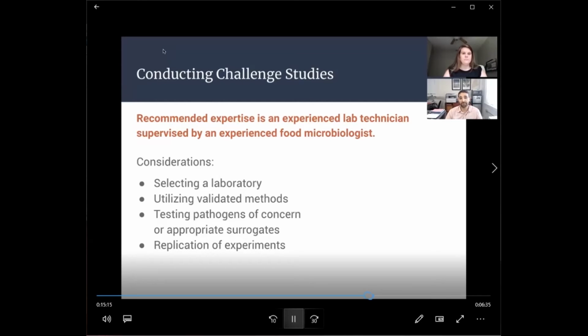And then the replication of experiments. Typically this is run in duplicate or triplicate, and so you want to make sure that that's actually been done, and been done really drilled down in the details of how they ran that. So not only the methods for looking at enumeration of the microorganisms, but also were they replicating what this organization wanted to do from a process point of view? Were the temperatures the exact same? Were the quantities, the materials, the processing equipment, whatever it may be? You really need to make sure that that aligns with what the organization is trying to accomplish.